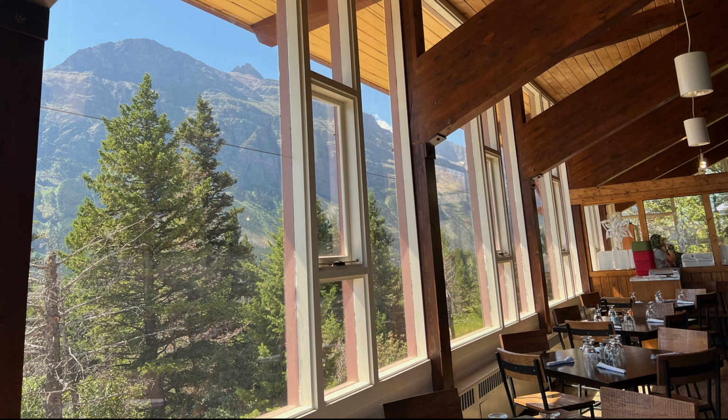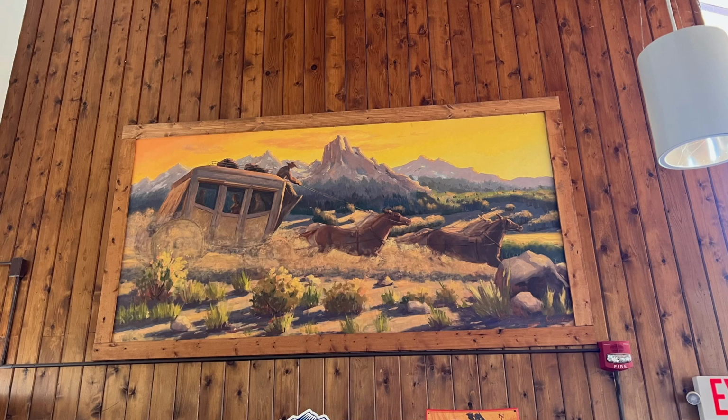First of all, I think it is wonderful that there is a place to get food on the Going to the Sun Road. You do more than just drive over the road. You stop and you hike and you go look at things. It's a long day, and unless you pack your lunch, you're going to get hungry, and this is a great place to eat. Plus, it's affordable. It's less than the other restaurants around. For being a grill, it is definitely a 10.